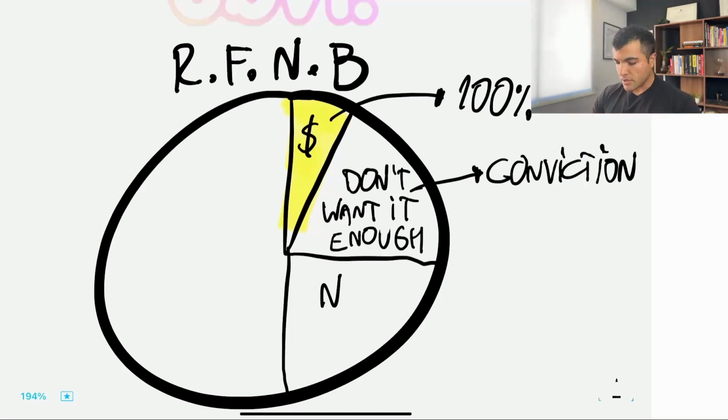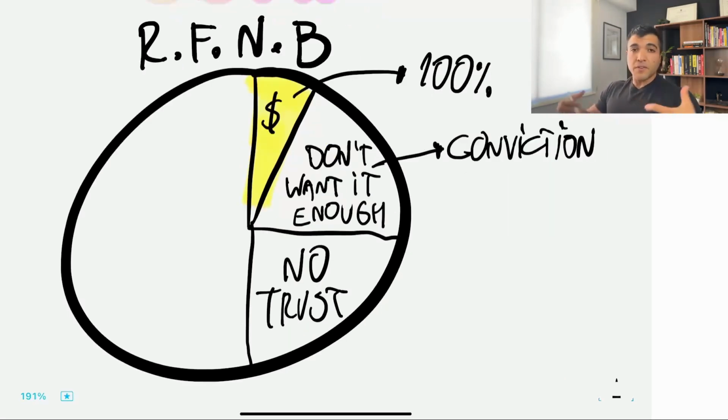Another one, they don't trust the brand or the product enough. As you saw, they were making tons of claims. It's super easy to make those claims. It's really hard to back them up. So again, even if they gave away a 50% off discount, these people won't buy because they don't trust the brand, they don't trust the products.